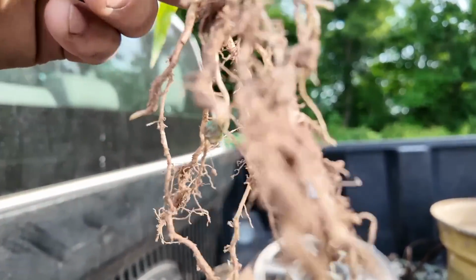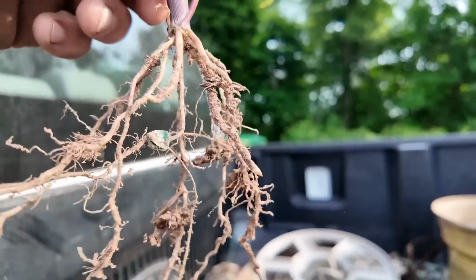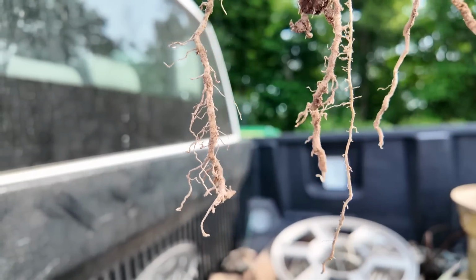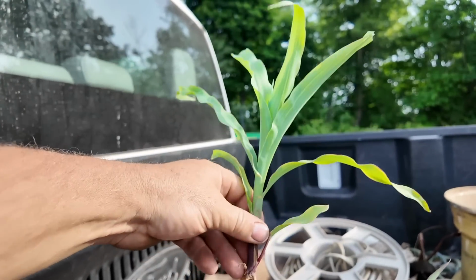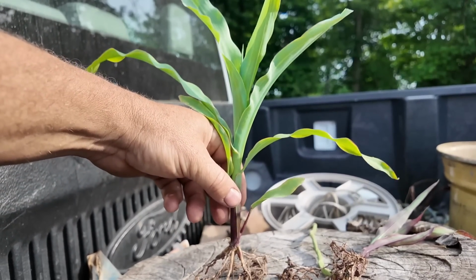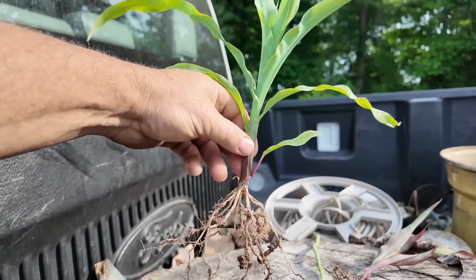I broke off roots here. You can see I broke that one off, and I broke that one off. But this has a much nicer root system going down. It's got nice fibrous roots. I broke the end of that one off as well. But that one was planted at the proper depth. And it's dry and compact. I mean, that ground is hard. So, is what it is.